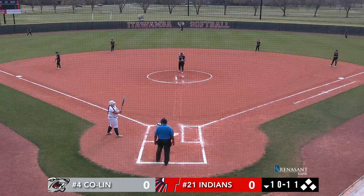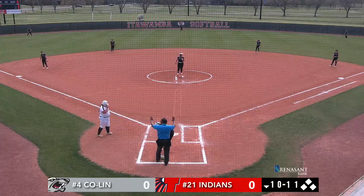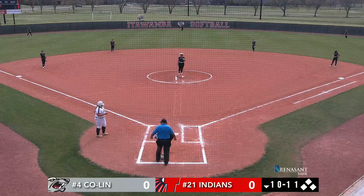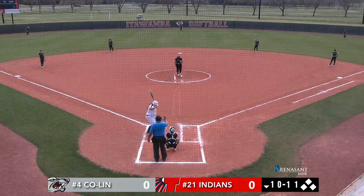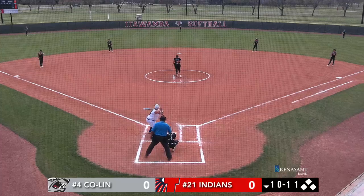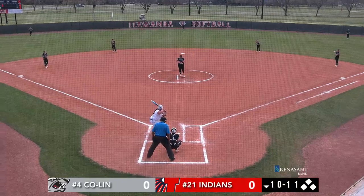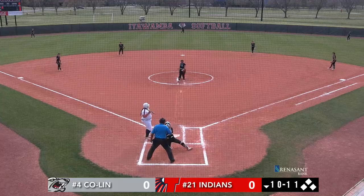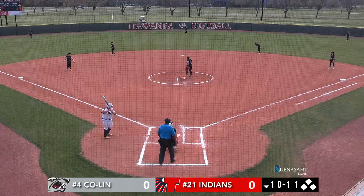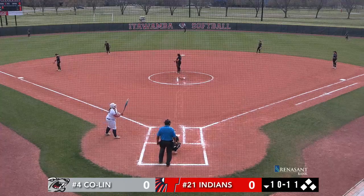Good crowd still out here at the ball field, at Andy Kirk Field for that matter. A lot of blue and gray here, fans and family that have come up to support the Co Lin, and of course all the great faithful ICC fans out here as well. That pitch catches the outside corner, moves it to 2-1 on Marlar.